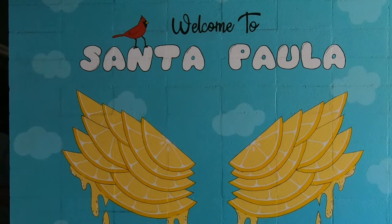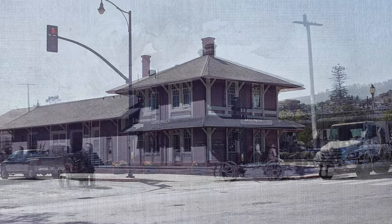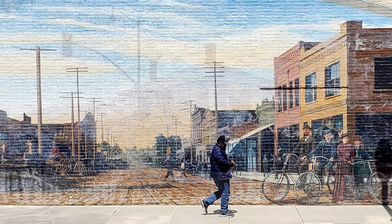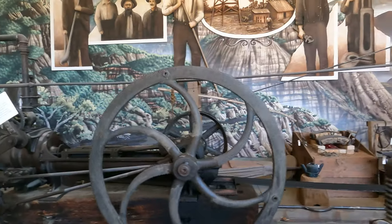Santa Paula, California is a small, historic town located just over an hour north of Los Angeles and about 15 minutes east of Ventura. Although it's small, it's packed with history and interesting things to do. Here's my list of the top 10 things to do in Santa Paula.